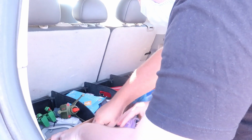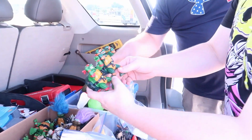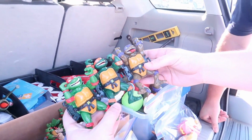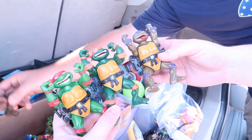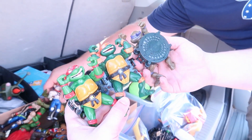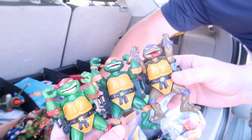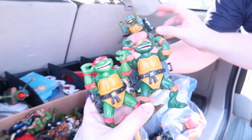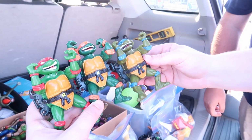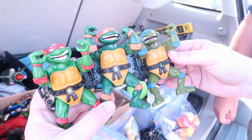The entire set of these, all four. Oh, the talking turtles. I couldn't find any of the old bands, but all four of them are in. That is so cool. I only have Raph, because I've had the Raph since I was a kid. So these are the ones where you put the little red ribbons through them, and when you pull them through, it makes them talk. They sound ridiculous if I remember correctly. Mm-hmm. But oh, that's still so cool. Look at these guys. I love the head sculpts on these. The faces are awesome, the big open mouths and the teeth showing and everything.